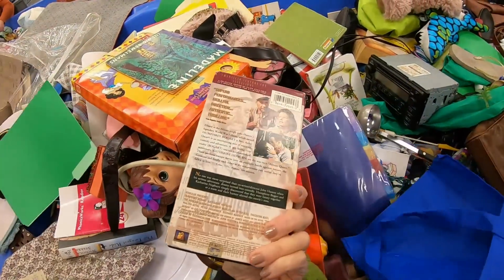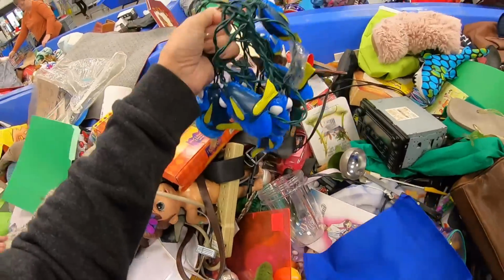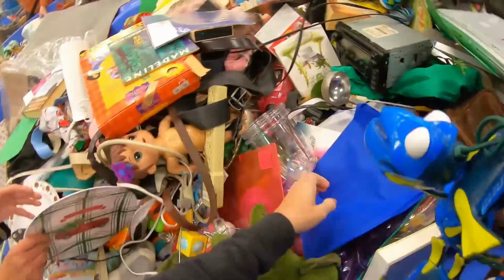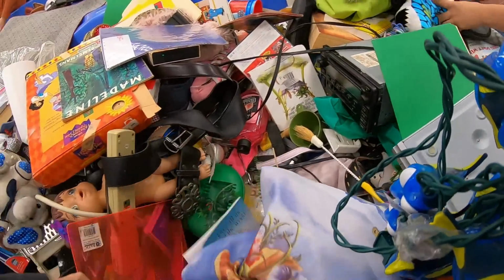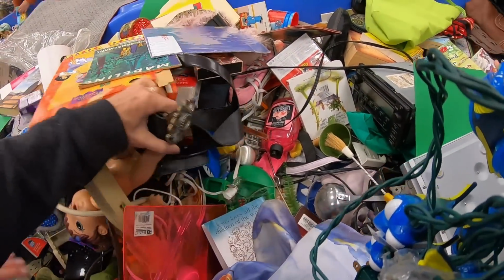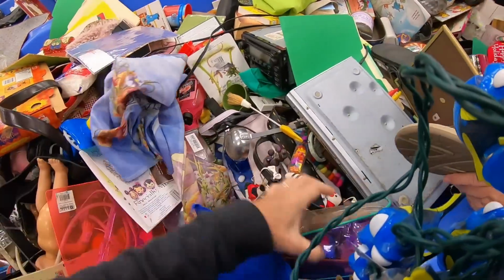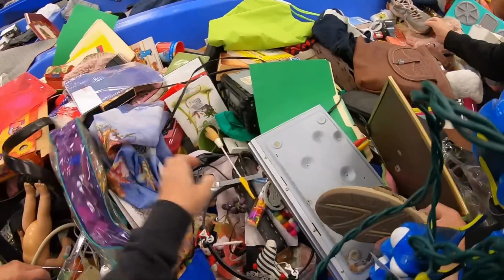Oh, the African Queen. I love this movie. Not worth anything now. Oh, these are cool. Lights, we'll take those. I've lost my big plastic bag because it smelled too much like mildew. So I'm gonna have to handhold everything. Either that or find a bag I can use. Are these Polly Pockets? They are not.